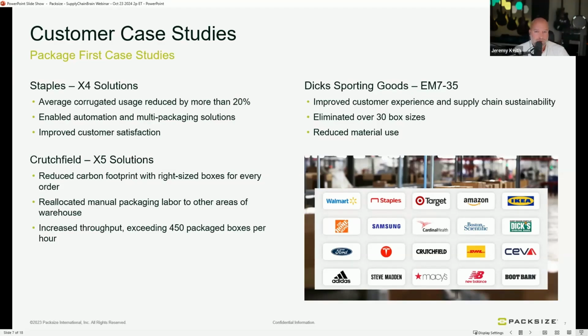Our work with Dick's Sporting Goods demonstrates how Packsize's machines can dramatically improve both customer experience and supply chain sustainability. By eliminating over 30 different box sizes, they simplified their entire packaging workflow. Instead of managing and storing a vast array of box sizes, they now produce the exact box they need on demand.